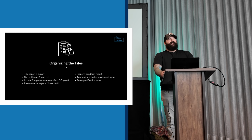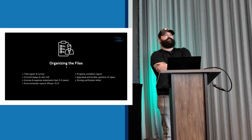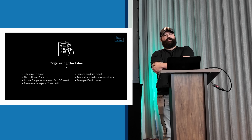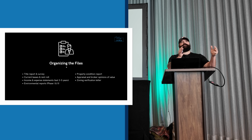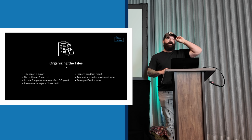A zoning verification letter. There are so many times where you will look at a property and on your local tax maps in your tax assessor's office, it will say one zoning, and it's wrong. And that matters quite a bit in commercial real estate because you are actually buying what that property is capable of doing. The same exact building with the same exact tenant, with the same exact lease structure on 2 different zonings will go for 2 wildly different values.